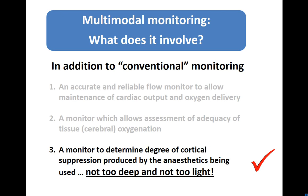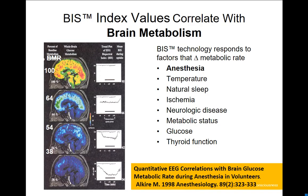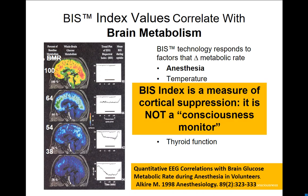and so I'm not going to say very much about it: a depth of anaesthesia monitor, not too deep and not too light. And what do these monitors actually measure? Well, it's not only anaesthesia. They can be affected by temperature, natural sleep, ischemia, neurological disease, etc. But generally speaking, this work done by Mashour and Alkire showed that the BIS index is a measure of cortical suppression.